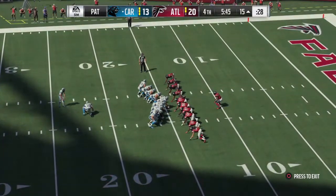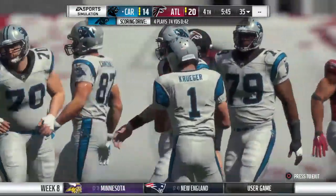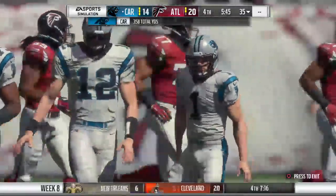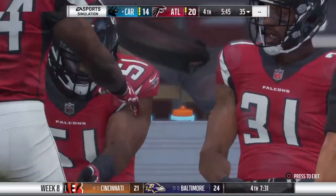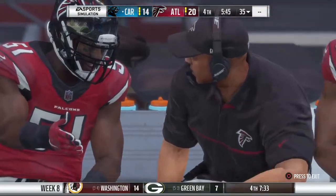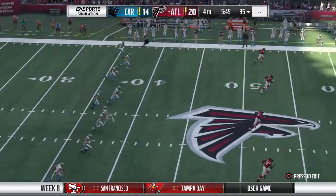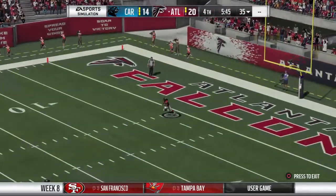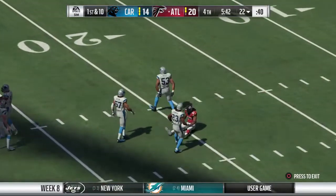Extra point attempt to follow here. And it's good. The deficit 6, 20-14. Just a 4-play drive that time. And the end result, a Panthers touchdown. The kickoff unit is out on the field, and they will send this one away. This will be taken in at the 1. And he'll take this up past the 20 and down at the 22-yard line.